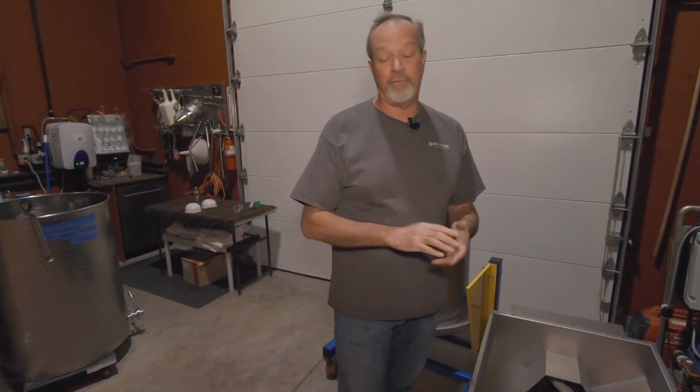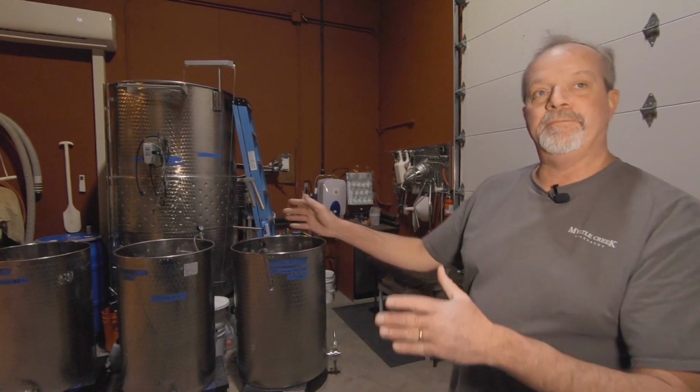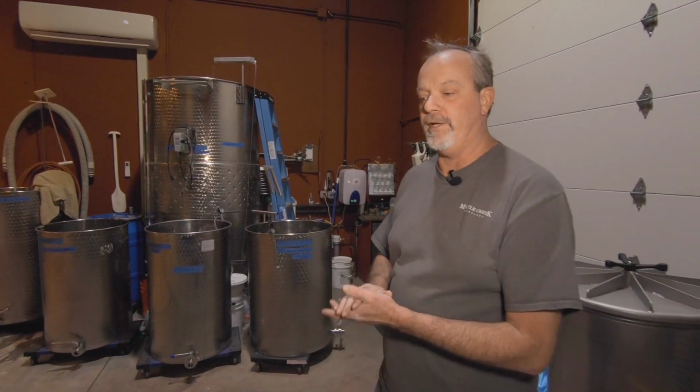So at that point, if we're doing a red wine, we'll put it in a bin, and I actually have big cooling plates. We can control the temperature of the fruit. We'll cool it down and let it soak for a number of days. At that point, fermentation will kind of start on its own.